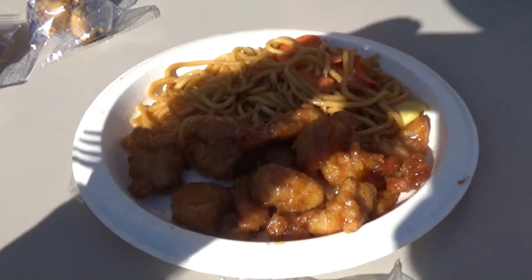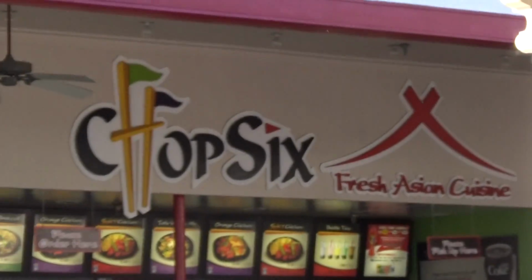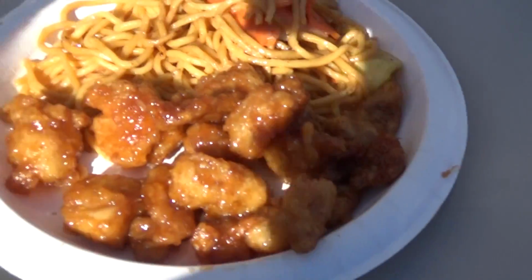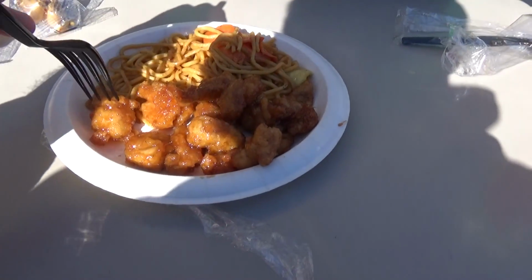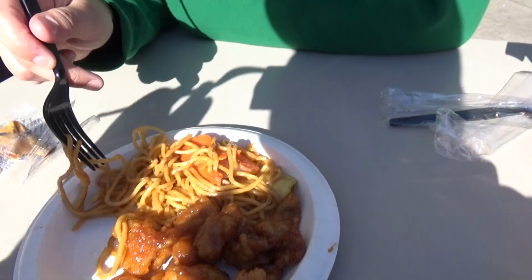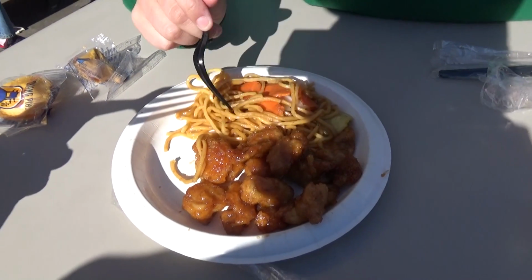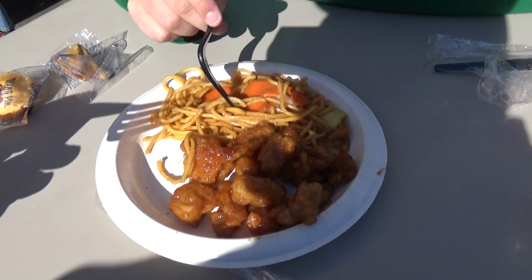Time for meal number 2. We went over here to the hilariously named Chop 6. For the orange chicken, which is normally $13.50, we have the dining plan, so it's free. Let's give this a whirl. It does not look good. No, it's not bad. It's not bad.